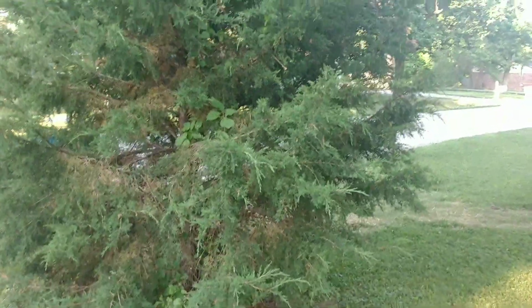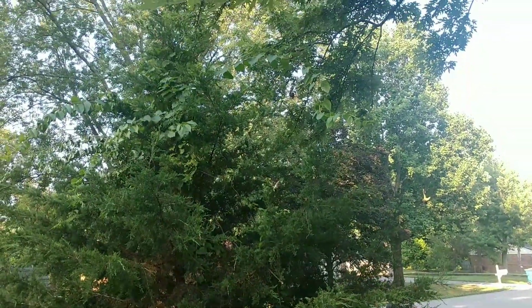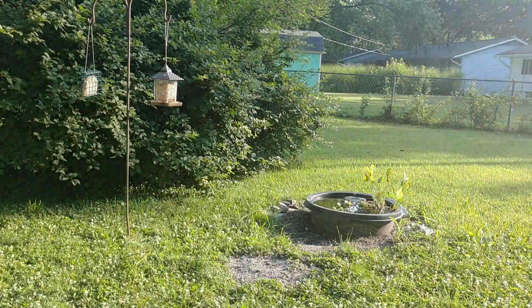So again, if you're thinking about getting your yard certified by the National Wildlife Federation, you likely already have some things in your yard that qualify. Moving to the backyard, we have more water and food here.